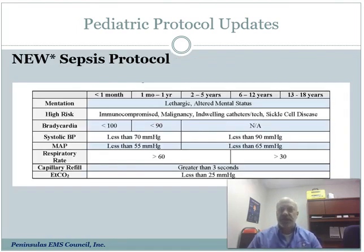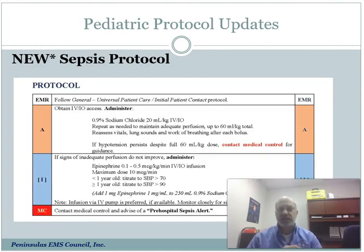There's also a new pediatric sepsis protocol. So this is the chart. This is how it looks as far as the criteria go. And then here's what the actual protocol looks like. They do ask that you give a pre-hospital sepsis alert if your patient meets this criteria.